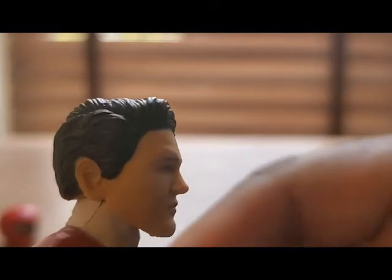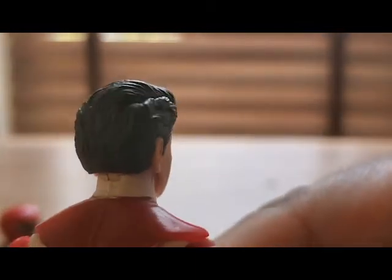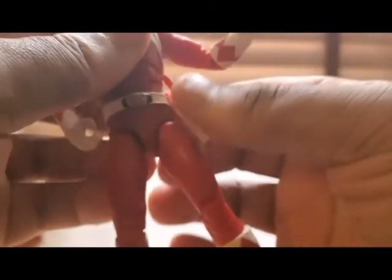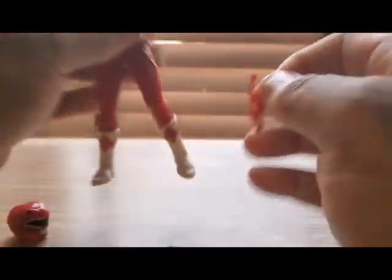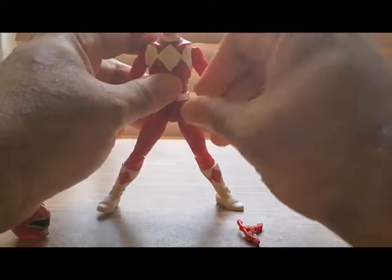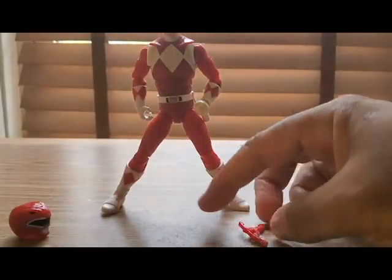Maybe someone did something to his hair. Maybe someone skewed the back of his hair. I don't know. Maybe he's not happy that he got replaced by Tommy when Tommy became the White Ranger. I don't know why he looks so upset. We'll figure it out someday. Don't worry, Jay. You'll have your place in the spotlight one more time.